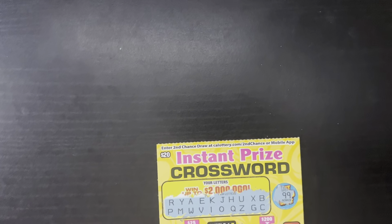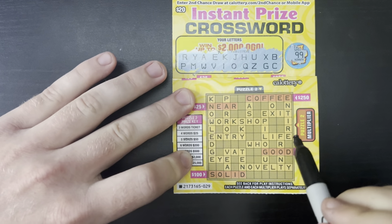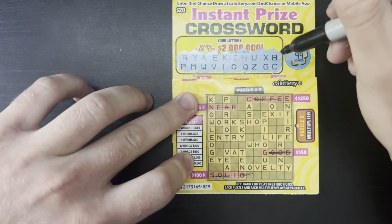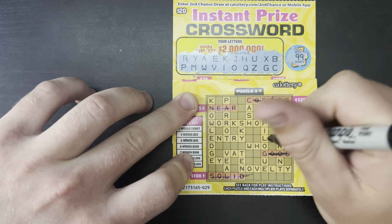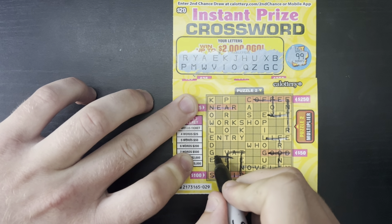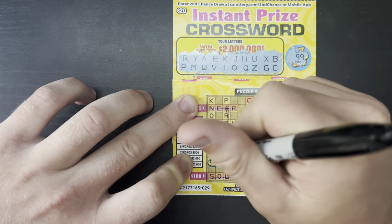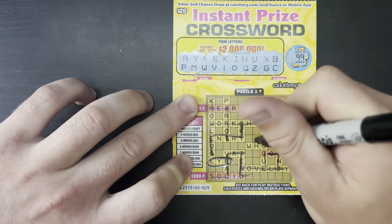No win there. Let's see if the bottom crossword can save us again. Okay, let's see. We know we don't have an F, no N, no D. All right. Let's see, fox, no F. No N, no T, L, T. We do have E, Y, E, sky. No S, that's right. So T, T, D, L, which leaves who? W, H, O.